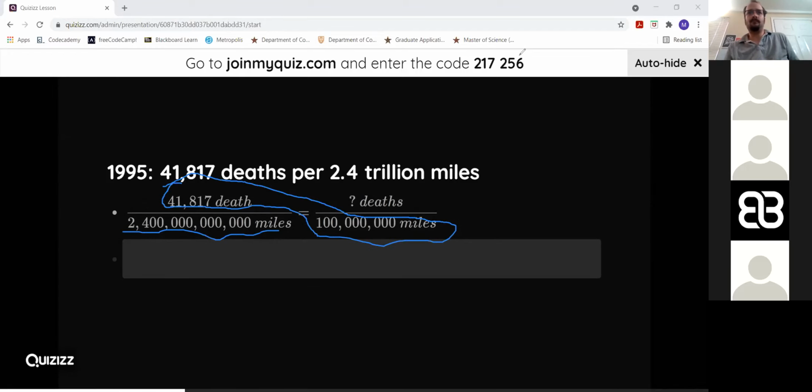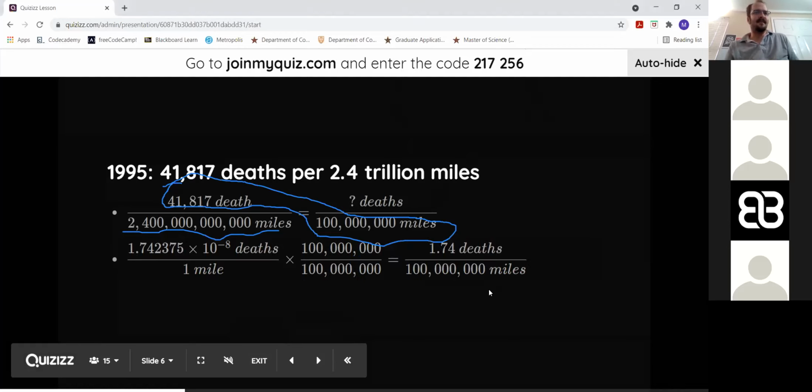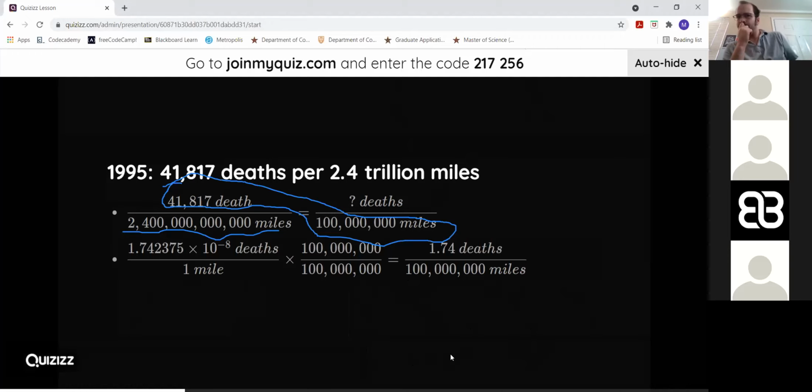I did the thing from the video lecture where you subtract the 8 zeros. Was it like this where you got like this crazy number? I divided these two numbers and you get this many deaths per mile. And then if you want it for 100 million miles, you multiply both the top and bottom by 100 million. Or did you do something else? I stopped at 1.74. That should be deaths per mile. Is that 1.74 or 1.72? I keep getting something different.